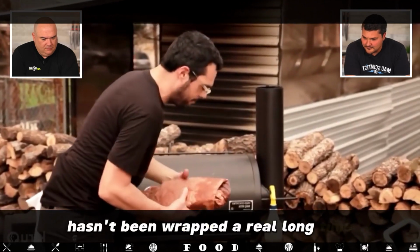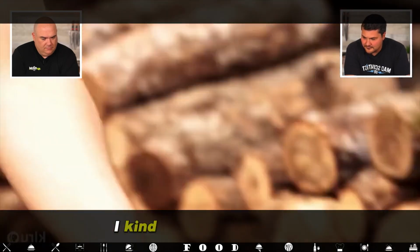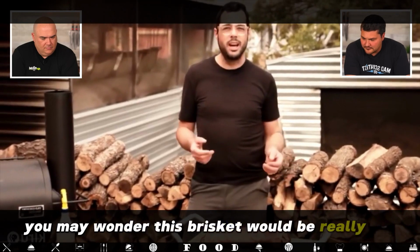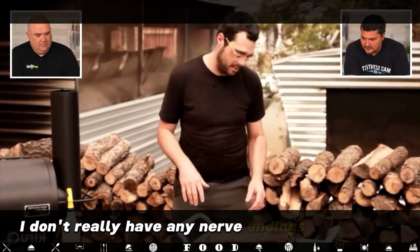Hasn't been wrapped a real long time. I kind of flop it down. Yes, you may wonder, this brisket would be really hot, and it's true. I don't really have any nerve endings in my hands anymore.